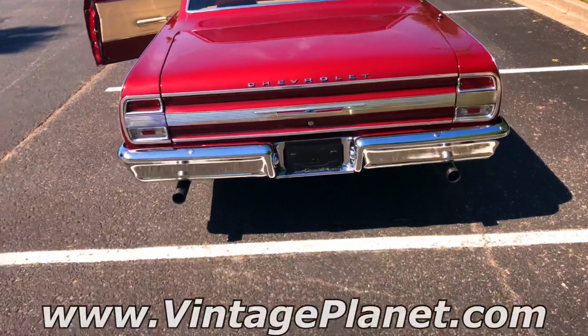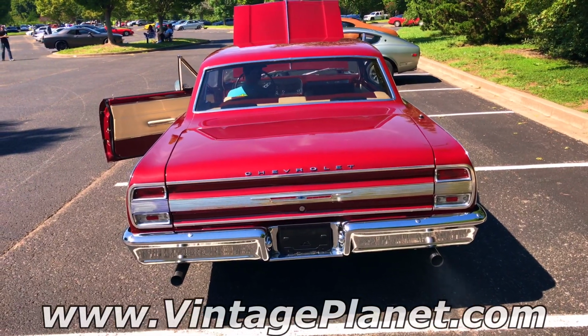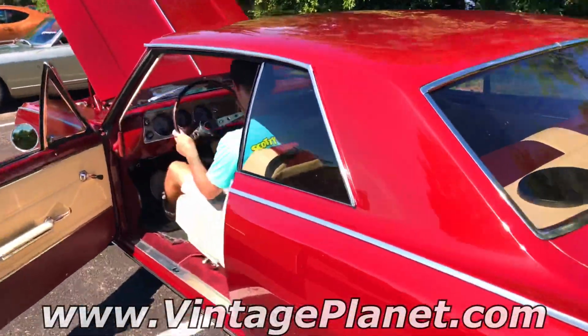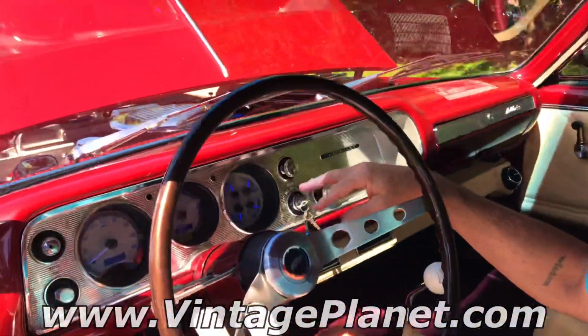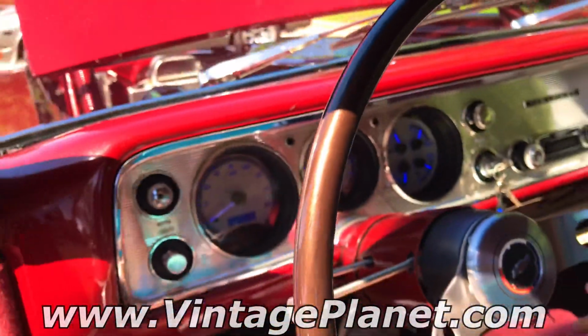Dude. Oh man, the smell. I wish y'all could smell what I'm smelling. Yes. Wow. Dude, this thing sounds amazing. Wow, this is awesome. I don't know if they can see it, but the dash is kind of glowing LED blue. It's hard to tell.